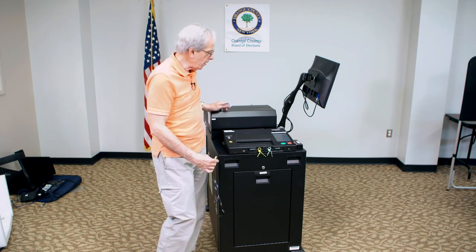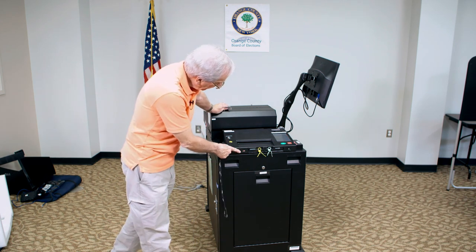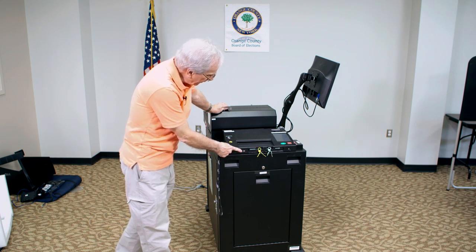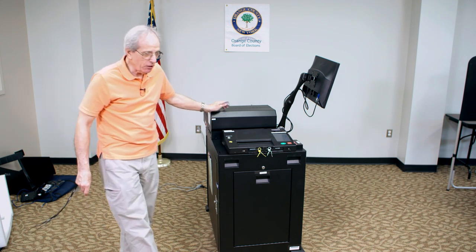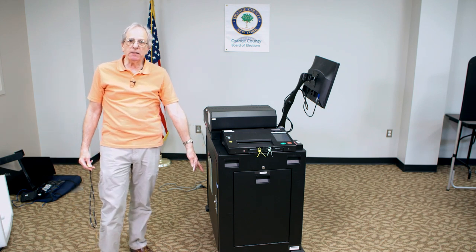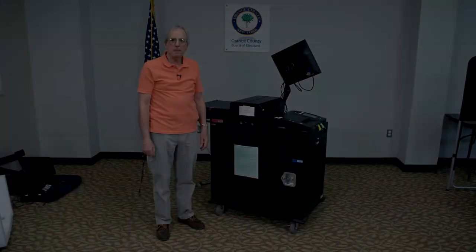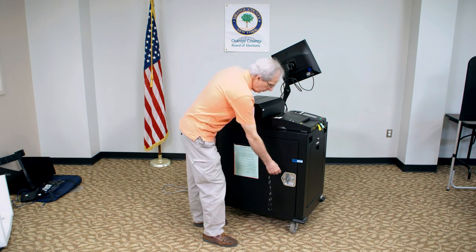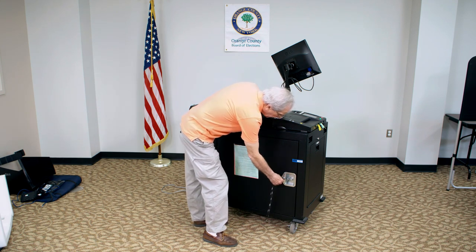At this point in time, we need to wait a few seconds. The lights on the front of the machine will continue to blink until we open the door and hit the button at the bottom, which is our next step. We've now powered down the tabulator. We now need to unlock the door.